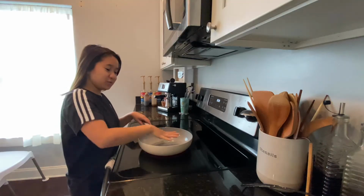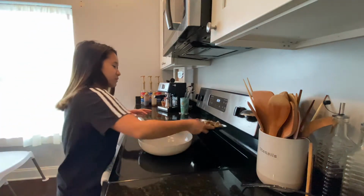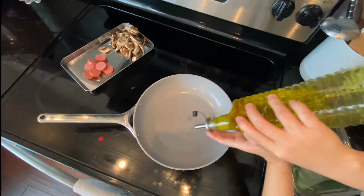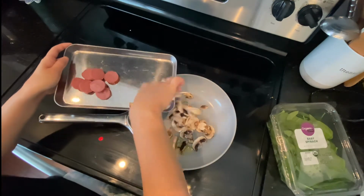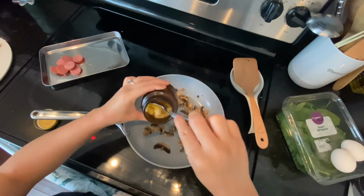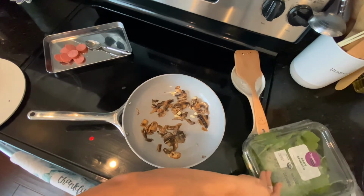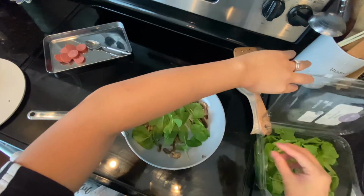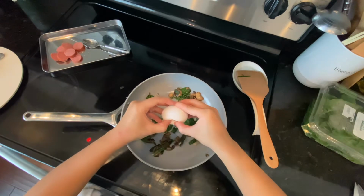I am using our new pan today. I will be making my eggs, my mushrooms, and my spinach over here. We only need a little bit of olive oil for this, just a little bit. Put our mushrooms. I'm going to add some garlic that I made, and then we can add our baby spinach. I'm gonna add my eggs.